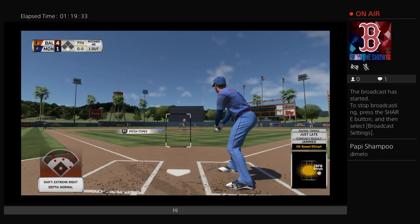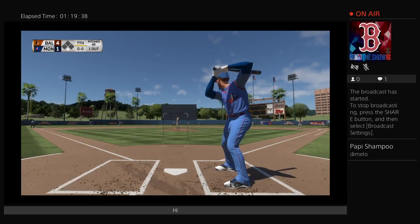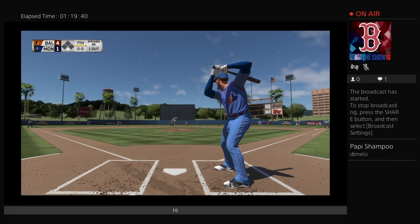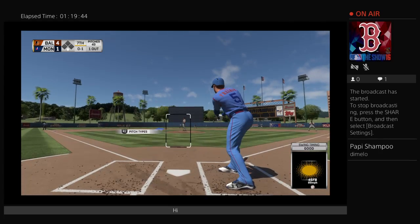Ready for another shot now. Freddie Freeman 0 for 2 on his line thus far. Infield shifted well to the right. Here's the first pitch. First pitch fastball swung on and missed 0-1.